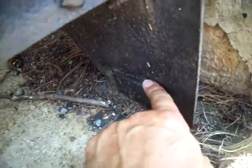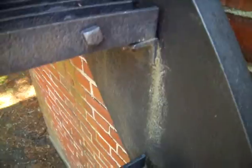We got accumulation in the back. It ate the steel. I can put my fingers through there. See, it ate all that steel. So we need to get all this addressed. We got debris constantly accumulating and getting into the cracks and crevices, and that is what's popping all your bolts. You see how much debris is coming off of this on every rain shower.